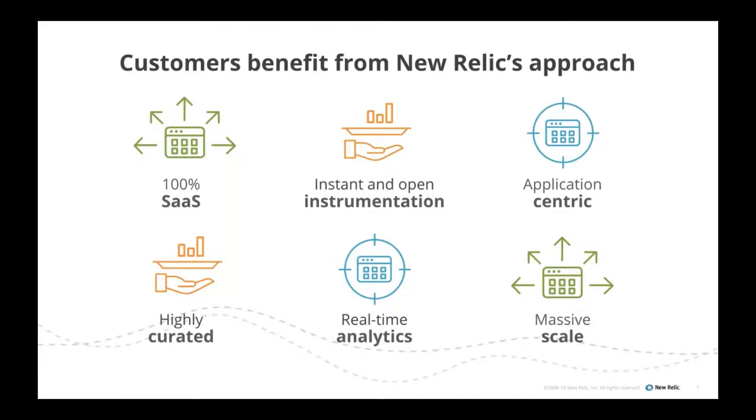Real-time analytics, which means if you know other solutions, typically there is a lag in terms of data. Could be 24 hours. For some, it could be a few hours. Ours is real-time data that you can use to make those key decisions. And we talk about massive scale. So how can an SMB begin to really take on more? And as you grow, we grow along with you.